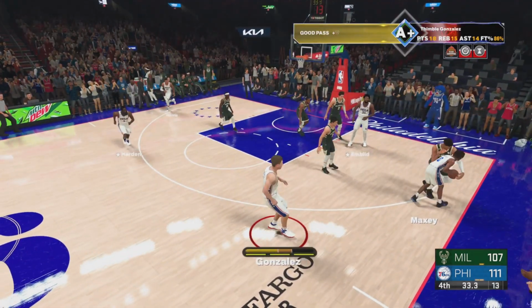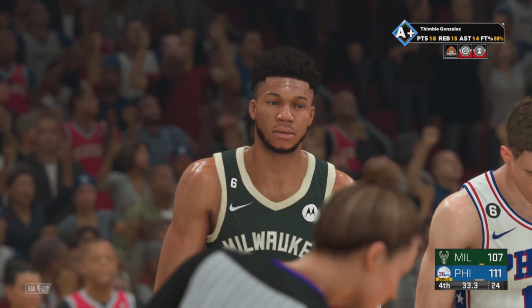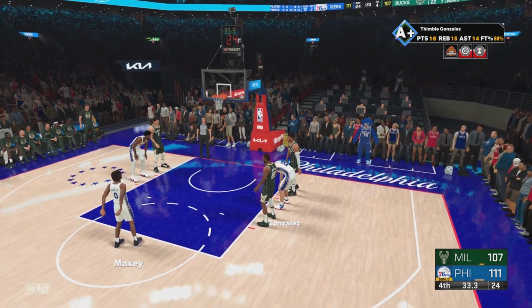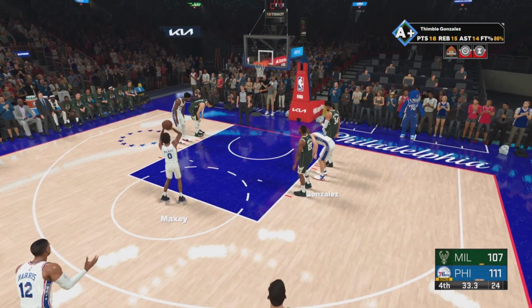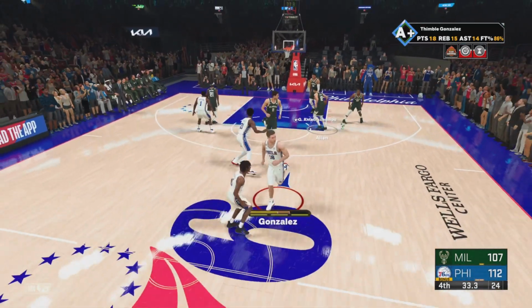Gonzalez with it. And so they choose to intentionally foul. Giannis off of the free throw. That's his fifth personal foul. Fourth. He doesn't hit the first, and that was the one they really wanted. He's got one more, though. And the second of two is good. That puts them up by five.